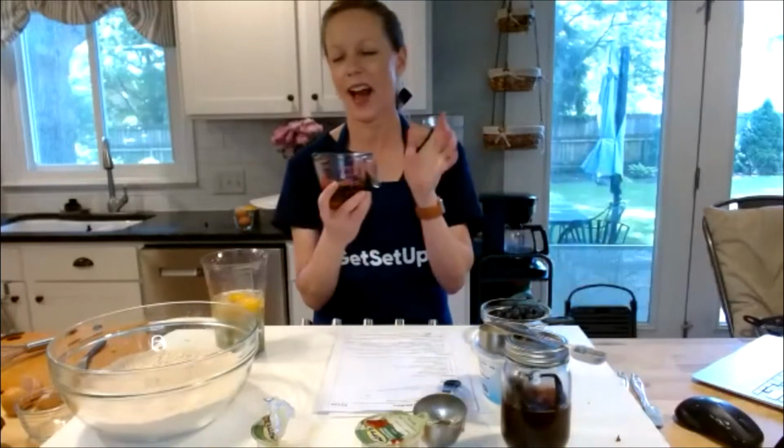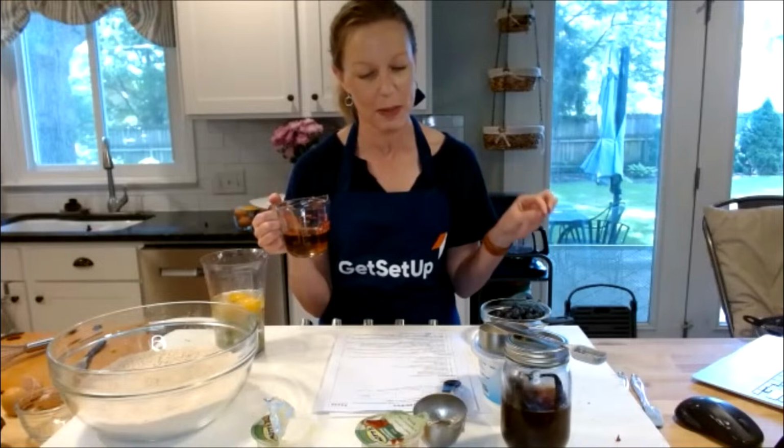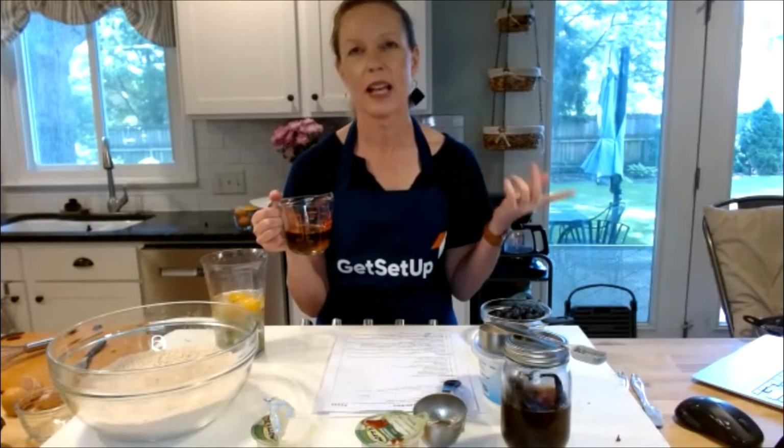Here's, and I forgot, I am changing one other thing. I won't worry about it though. I did not have enough maple syrup, so I combined it just a little bit with honey, because you can use maple syrup or honey. Last time I used honey. I wanted to use maple syrup this time again, just to see if there was a little more flavor to it. And I was just short, so I just filled it in with honey.